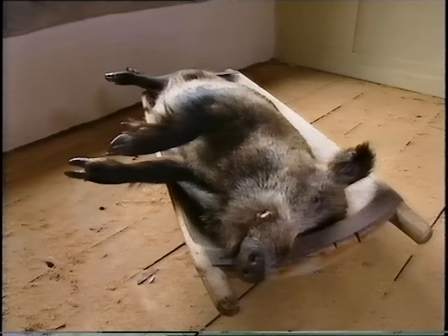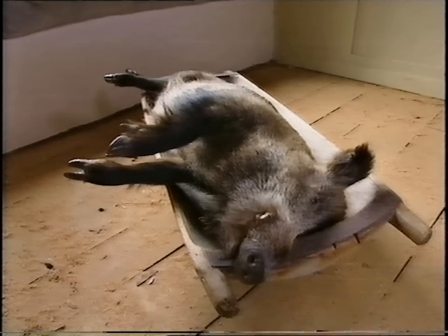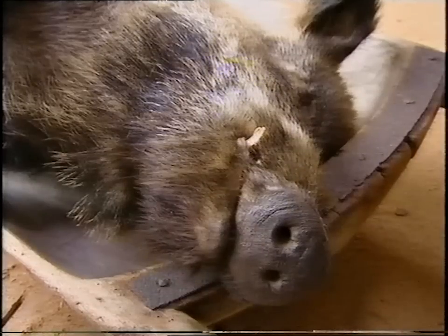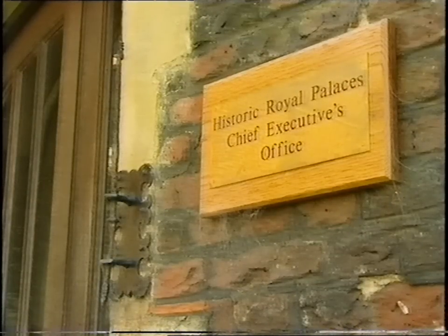With no boars left in British woods, Boris's origins are a bit of a mystery. Apparently, he arrived just 6 years ago when the Tudor kitchens were being revamped. Only one man knows the secret of Boris's past, David Beaton, Chief Executive of Royal Palaces. So, David, where did Boris come from?